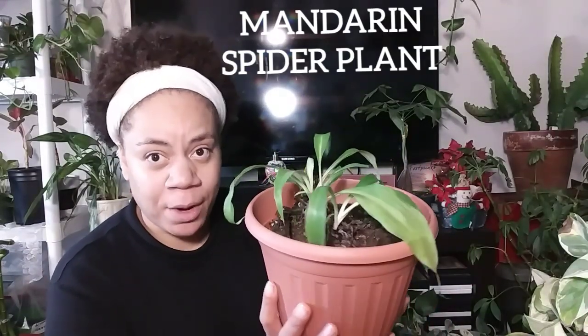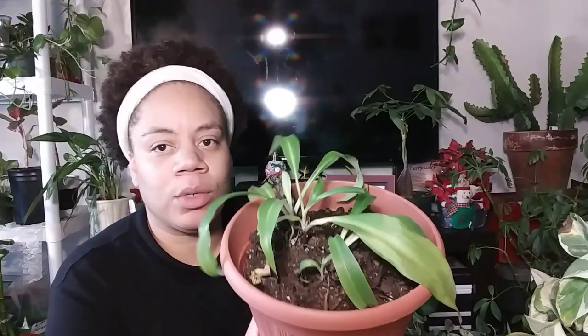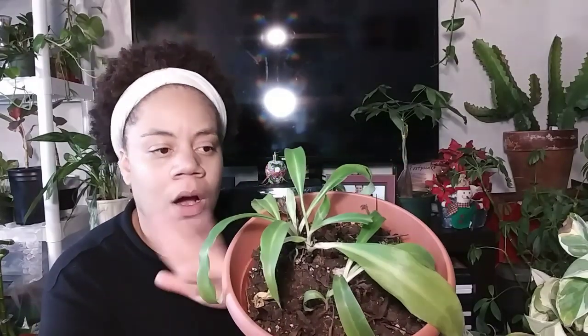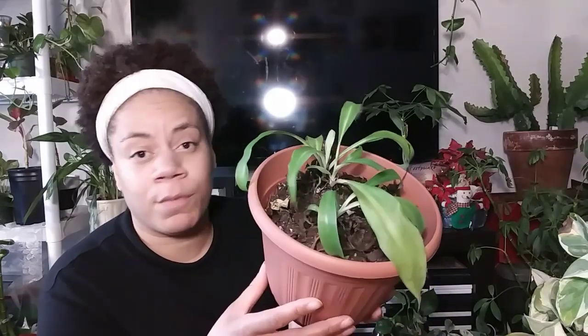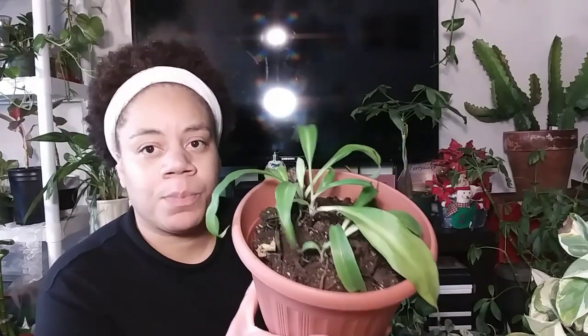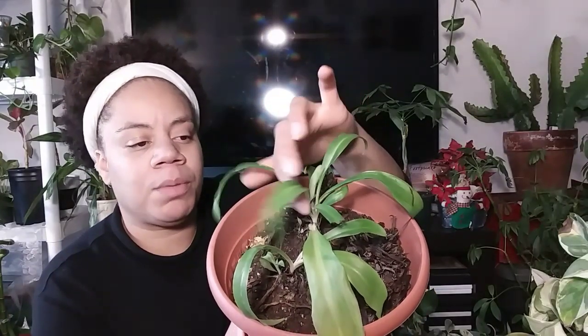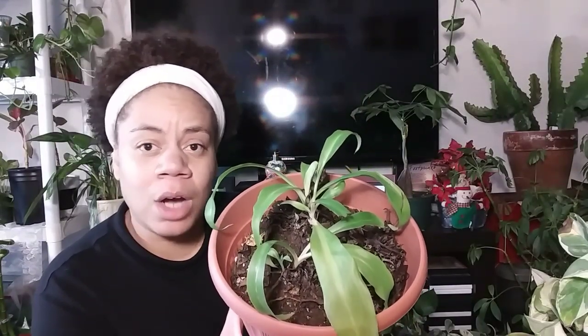So first, this is my mandarin spider plant. It's in the spider plant family, but it's basically what people call an orange spider plant. I'm going to give you a link to go check it out, or Google this name here. It's something mandarin orange spider plant. And you will see the color. If you have this plant, you know that it's supposed to be a beautiful, bright orange. All the leaves and stems are supposed to be a beautiful bright orange, and the rest of it's supposed to be green. This is what survived of the plant that I had.